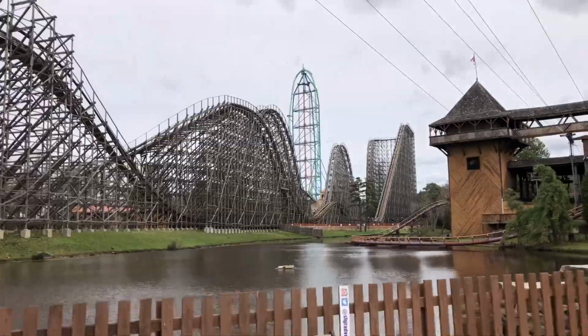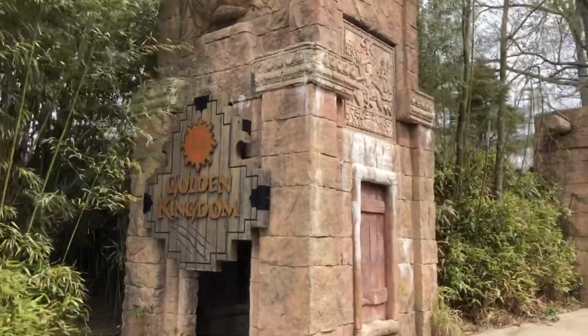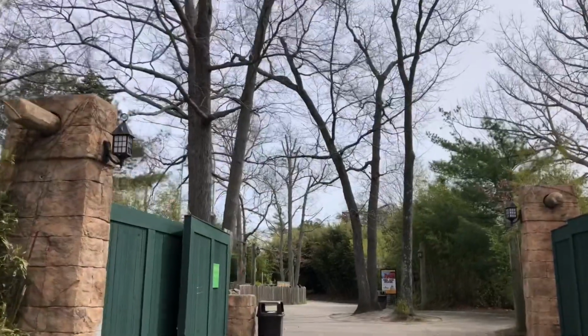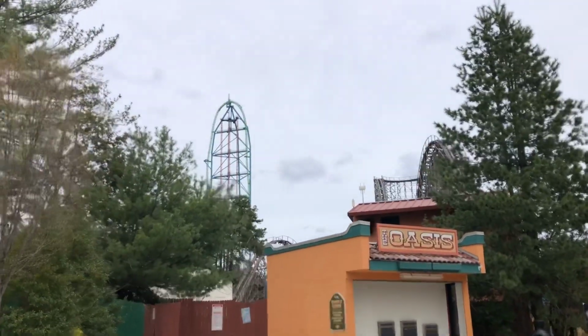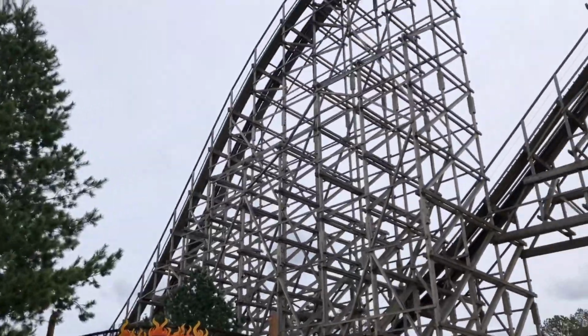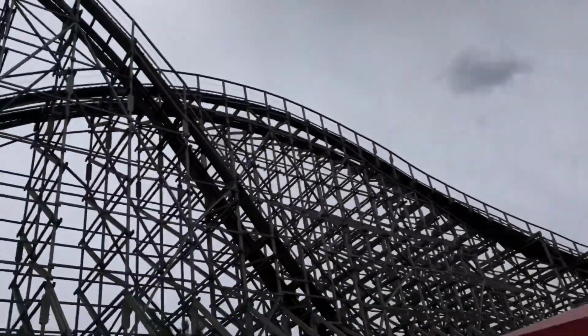First of all, I will point out, not super relevant, but the walk through Golden Kingdom is actually really nice and quite immersive. And I do like the use of foliage that's all around the area, a cool jungle aesthetic. Very different from Top Thrill Dragster, but just as good, if not better, in my opinion.